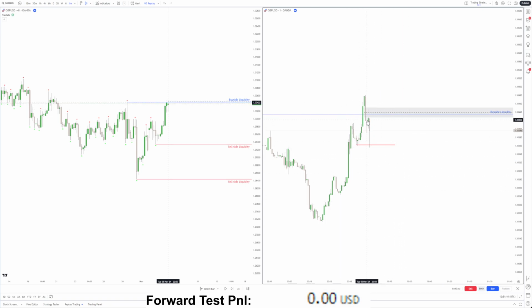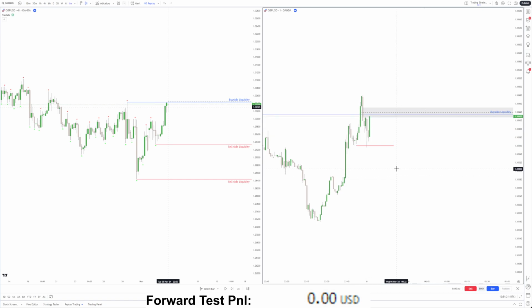So you can see price has fallen and it's taken out a wick on that low, but I would like to see it test this fair value gap. Let's see what happens. Okay, price has entered and price has rejected. So this is where we would enter the trade.